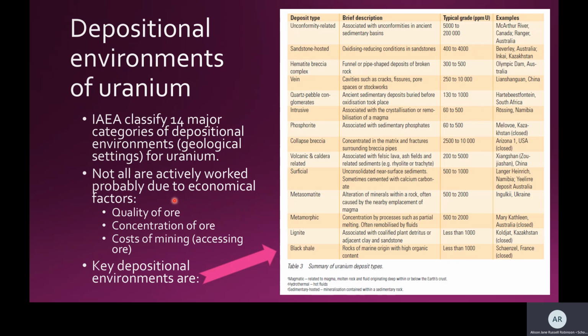What you have to think about in relation to those economic factors is the quality of the ore, the concentration of the ore, and the costs of actually mining it out of the ground. So if your ore is quite low in terms of parts per million, a low grade of uranium content, and you've got to remove a lot of rock to get a relatively small amount of uranium out of it, then that's not going to be as profitable as if the uranium is concentrated in one small geographical area.